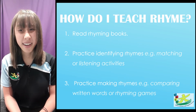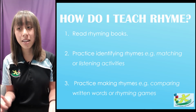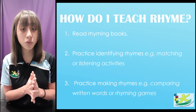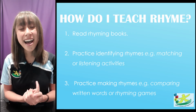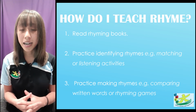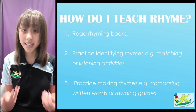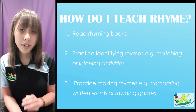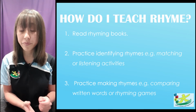Let's go to the next part. How do you teach rhyme? So we already modeled 2 ways today. The first one is quite obvious and really good for our young readers. It's reading rhyming books. The first step of learning rhyme is just being exposed to rhyme and hearing lots of words that rhyme and understanding that they sound the same at the end. The important thing about teaching rhyme is that it's about the sounds and not about how words are written.